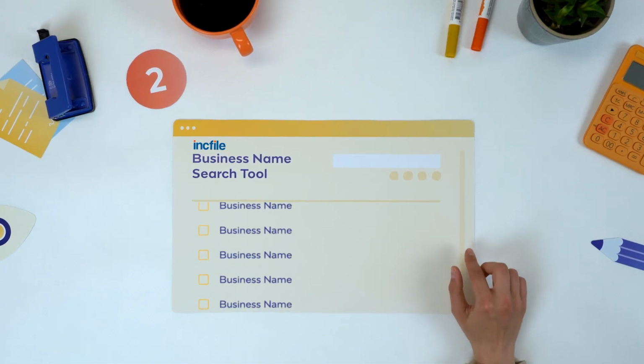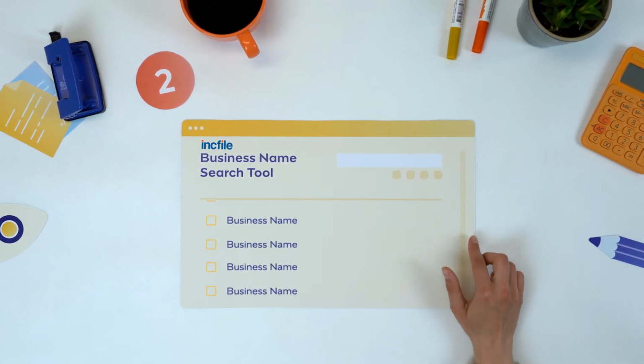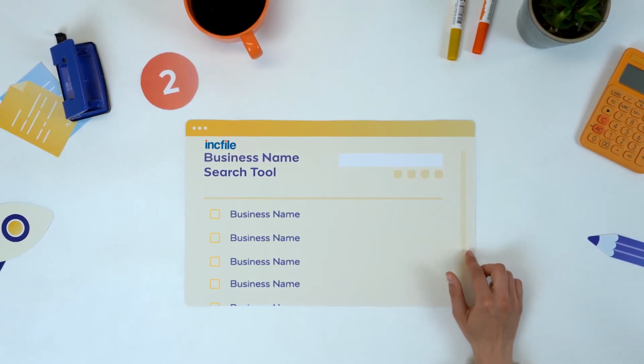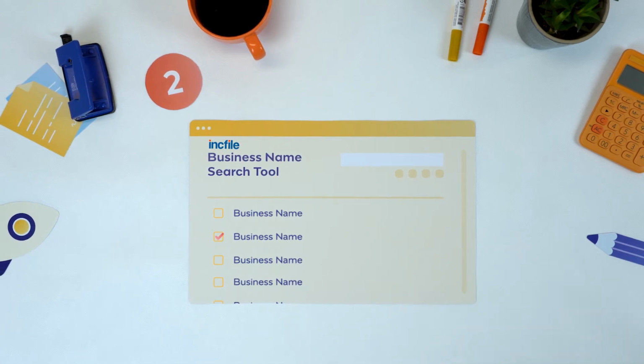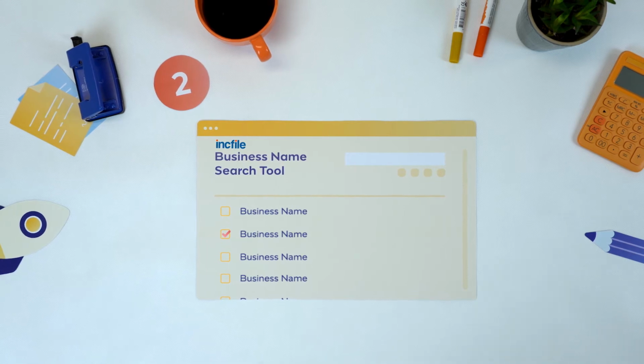Step 2. Pick a name for your business. This shouldn't already be in use by another business in the state. Sorry, Old Milwaukee is already taken. Think outside the six-pack and spark some ideas with Incfile's business name search tool.